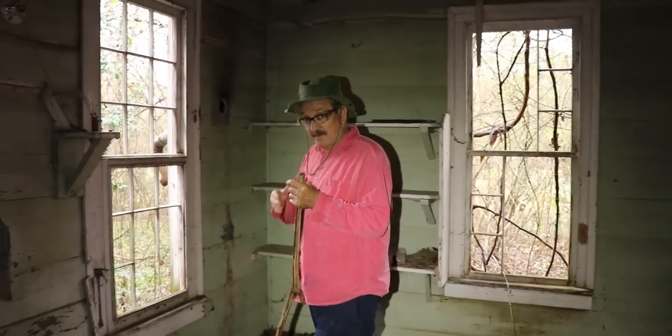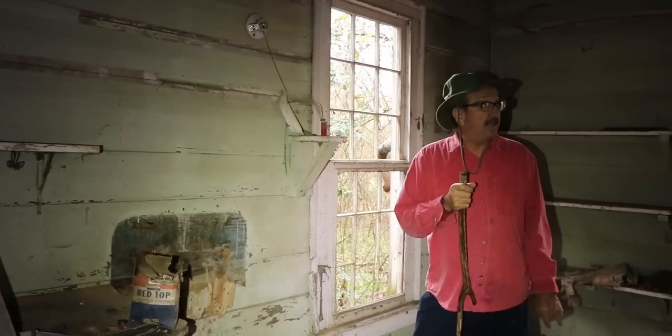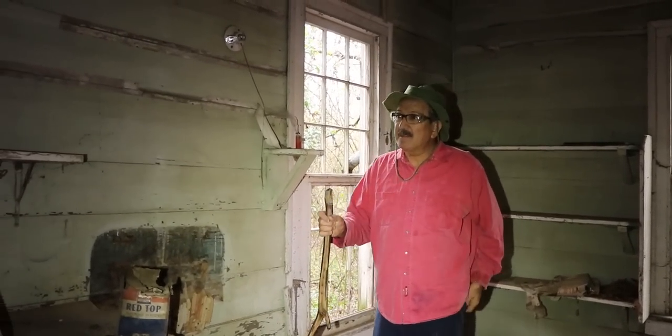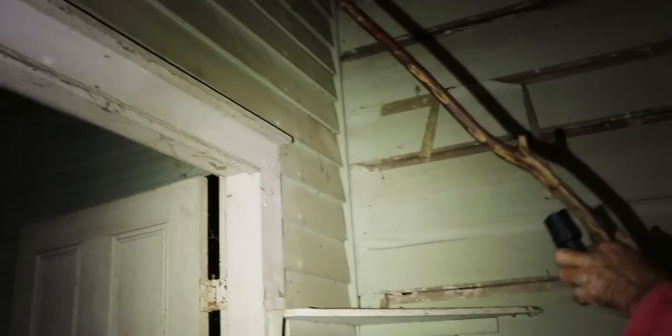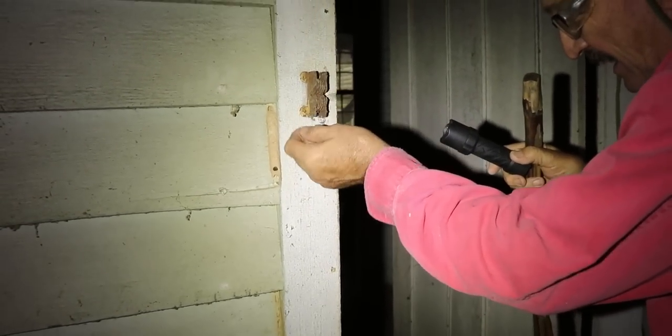And then in this room, it's totally different. Siding in here. And look at this. Oh, outside, this is wall. The outside of the house. Yep, this is the outside wall right here. Wow. So is this the outside of the house, or the outside of the detached kitchen? Well, I have never seen that before, have you? I've not.